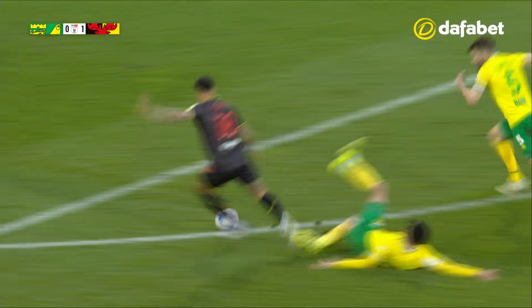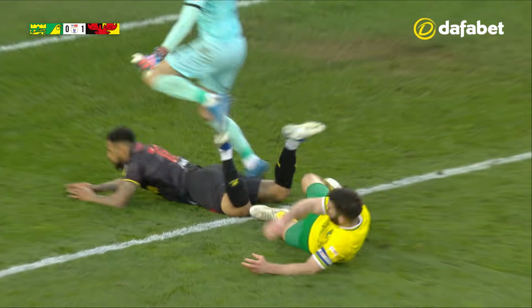Oh, terrific defending, and fair play to him. He's had a great game tonight. Although we are 1-0 down, he's been very dominant at the back.